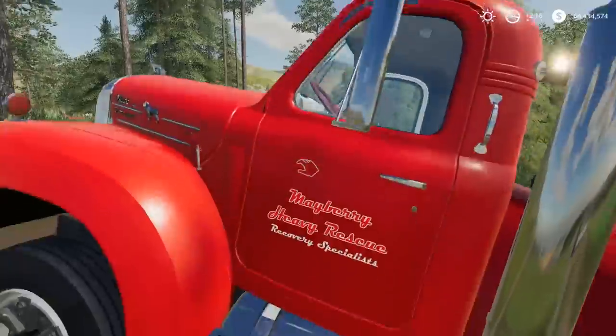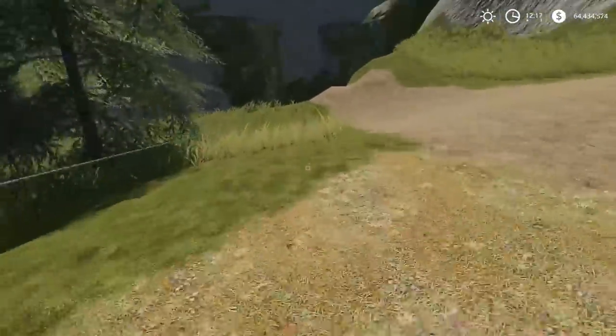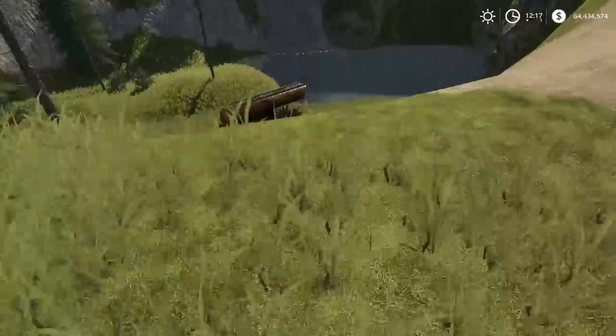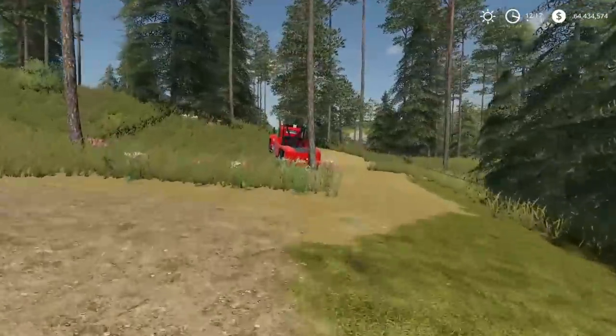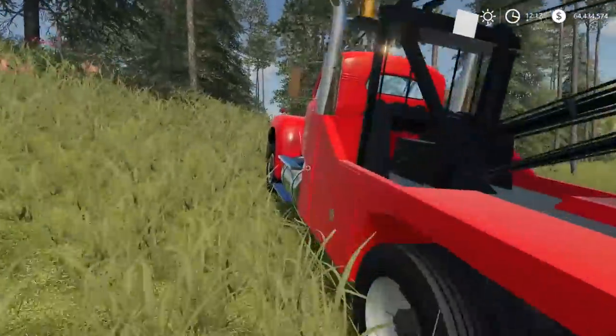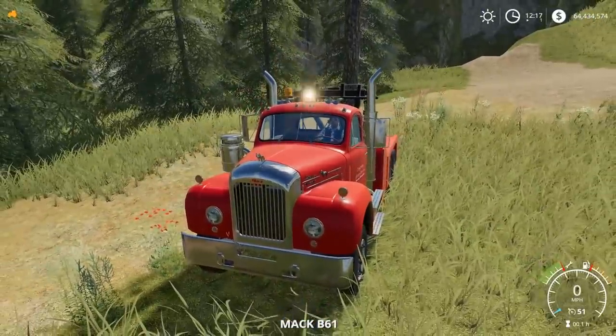I'm going to stop for a sec. We're going to go take a look at her. Wow, this is actually working. Okay, I'm super happy about this. Look, that's where we got it. Okay, so let's winch it up this hill. And I'm going to haul this thing all the way back to the yard where we bought this truck at.